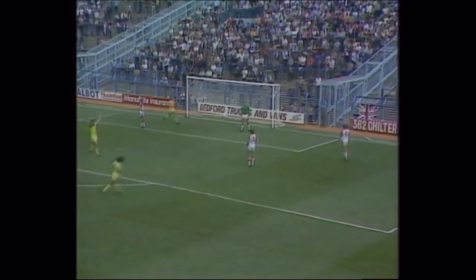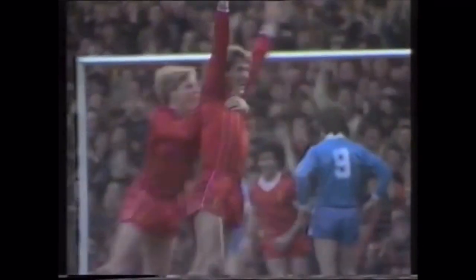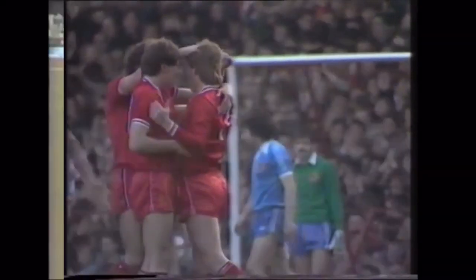Keep Brian Horton quiet, but he hasn't done too much himself. And that's a better ball for Chidozie. Donaghy comes over, that's a great effort! What a goal that was. Probing forward again, and Dalglish has made space for himself. And tried to curl it, and does! A great moment for a master craftsman.